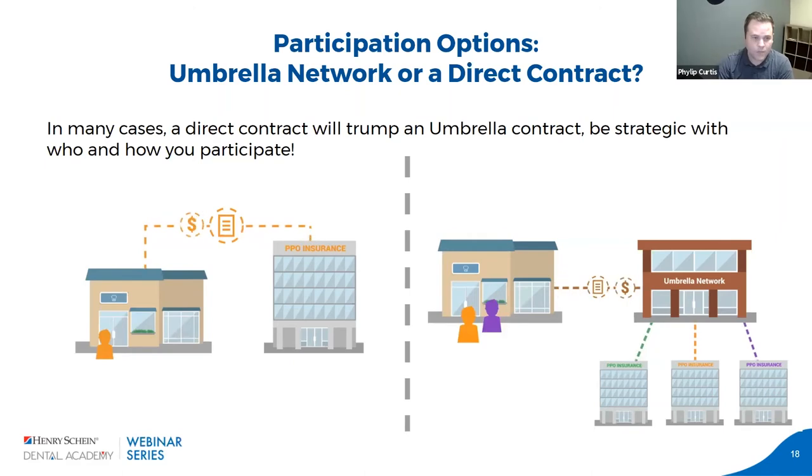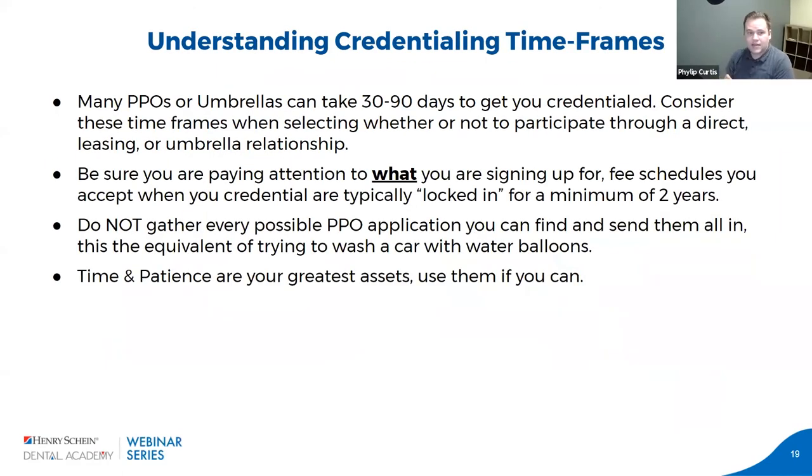Okay. Now, let's talk about understanding some of the credentialing timeframes that we've experienced and really what that means for you. Again, if you've got questions, feel free to put them in through the Q&A. I don't see a ton, so hopefully this is new information or hopefully this is helpful for you guys, but feel free to put those in through the Q&A and we'll get to those towards the end. But let's chat about the credentialing timeframes and things that you can expect.